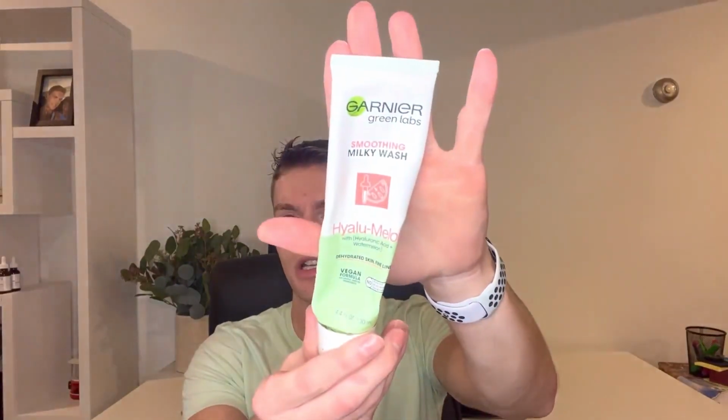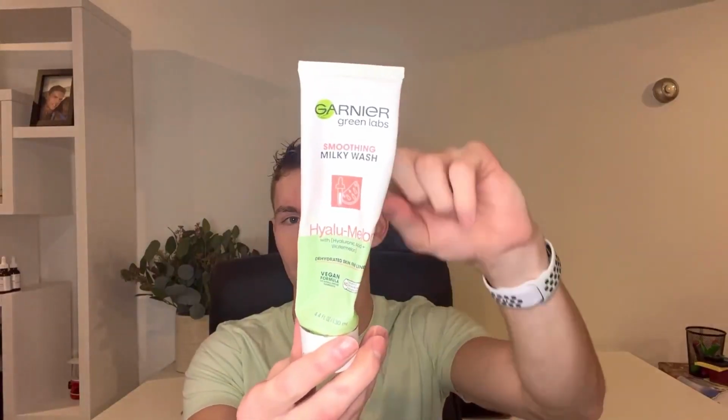Next up is a second step cleanser, and this is the Garnier Green Labs Soothing Milky Face Wash. I really liked this. I have another one from them. I think this one is the Hylamelon, which is hyaluronic acid and watermelon. I think I have a different one that's not watermelon, but it's something else. I liked this. It is fragranced. It smells nice. It was gentle, but it did a good job at washing the face. As far as being a soothing milky wash, it's not really as milky as I suspected. It does foam up a little bit.